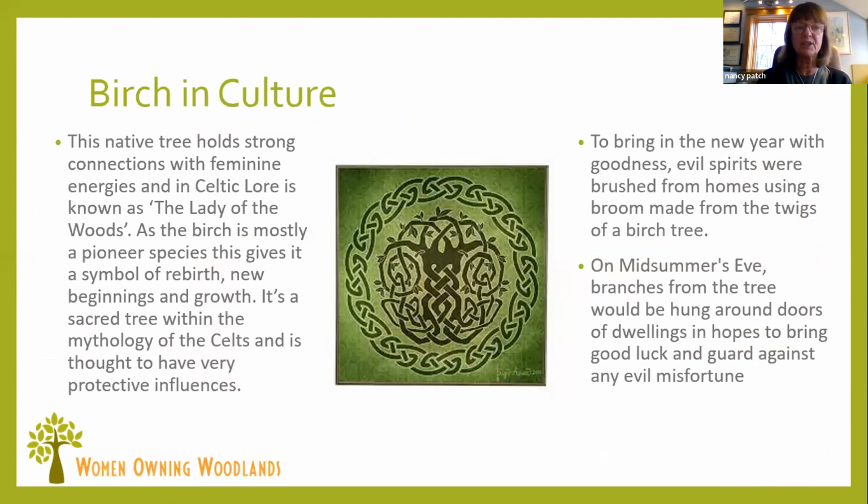Now, birch in culture, this native tree holds strong connections with feminine energies, and in Celtic lore is known as the Lady of the Woods. As the birch is mostly a pioneer species, yellow birch is really intermediate, so it's mostly pioneer. This gives a symbol of rebirth, new beginnings and growth. It's a sacred tree within the mythology of the Celts and is thought to have very protective influences. To bring in the new year with goodness, evil spirits were brushed from homes using a broom made from the twigs of a birch tree. And on Midsummer's Eve, branches from the tree would be hung around doors of dwellings in hopes to bring good luck and guard against any evil misfortune.